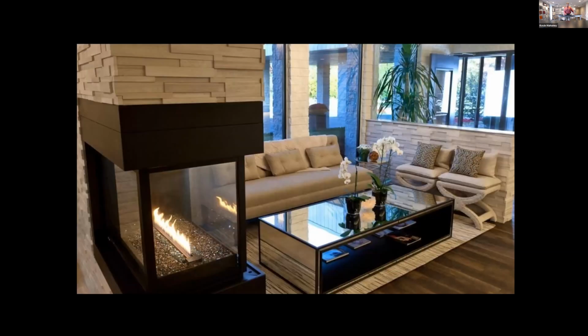This is the white birch again on a fireplace in a hospitality setting, and this is a real close example of a corner.